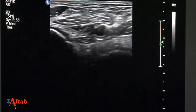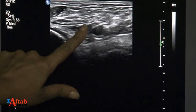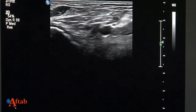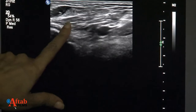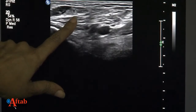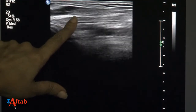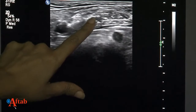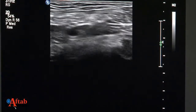this is the area from where the Baker's cyst emerges. What we see here is the belly of the semimembranosus, which gets converted into a tendon. And what we see here is the medial head of the gastrocnemius.